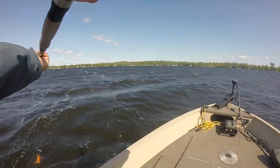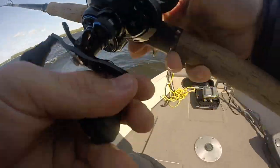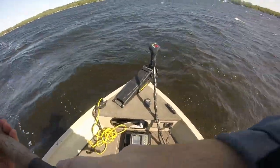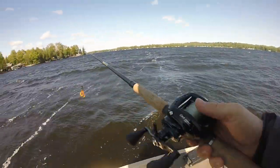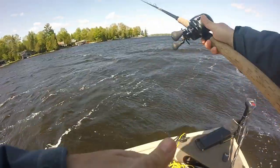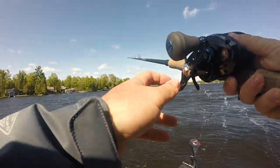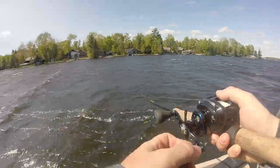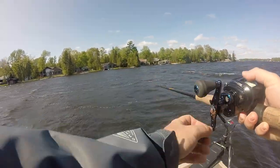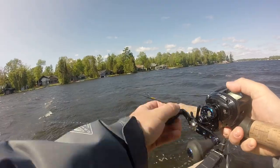Oh, I should do a review on these rods sometime, because they're awesome. Tackle Industries Musky rods, people. Spin the boat around. Yeah, it's kind of stupid I'm out here. But whatever, I'm here. There's some fish.